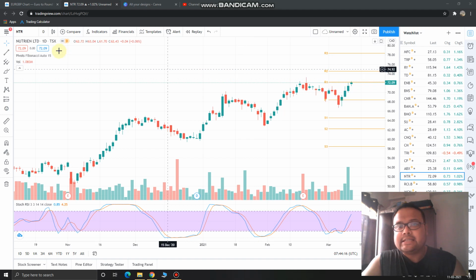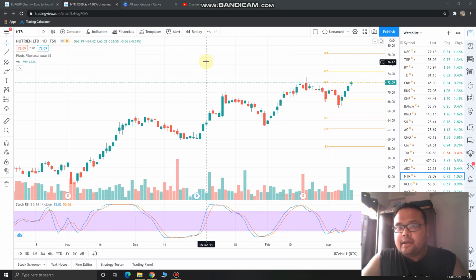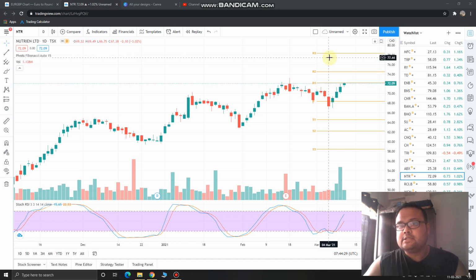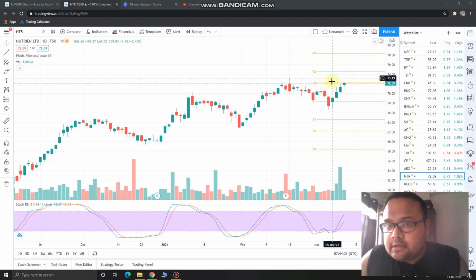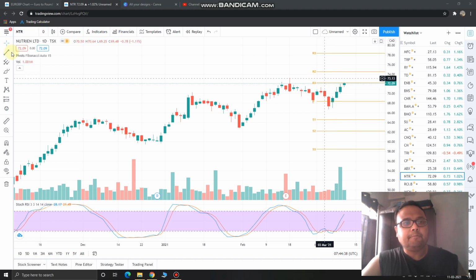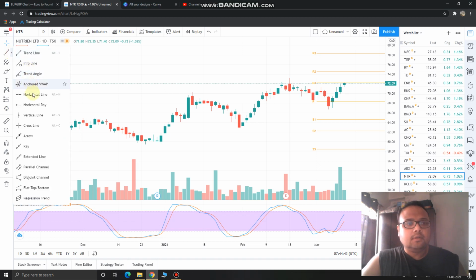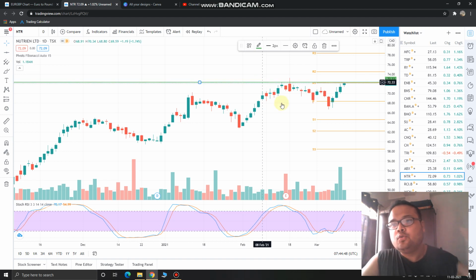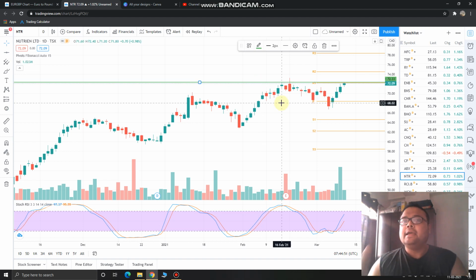So the first stock for the day is NTR, Nutrien Limited. You can see that Nutrien has closed at 72.09 yesterday and there is a resistance at 72.17 level, just above the closing price. Yesterday it tried to cross the daily resistance but it failed. So what should be a strategy for today? Your strategy is simple. Buy the stock if you get the stock above 72.20 level.